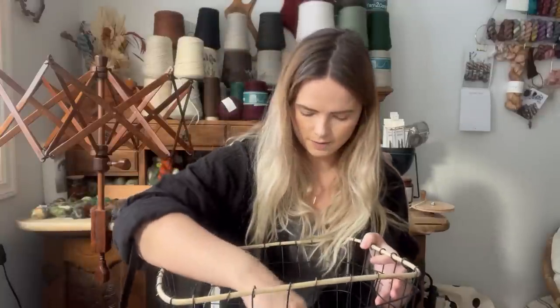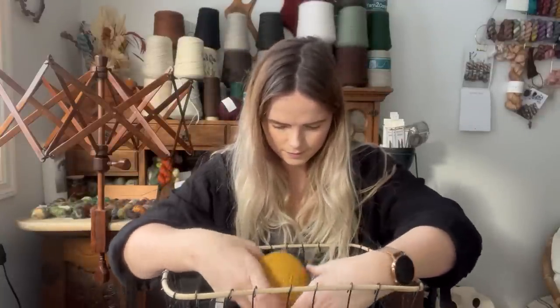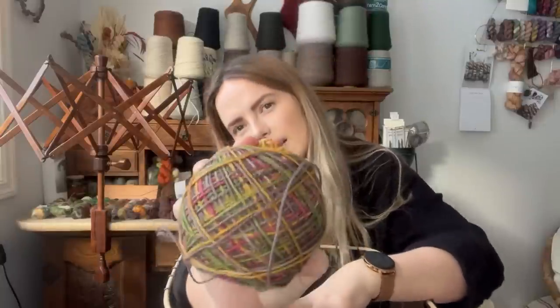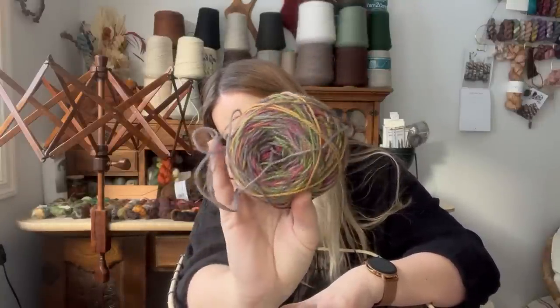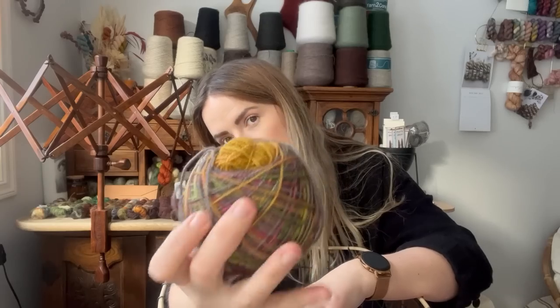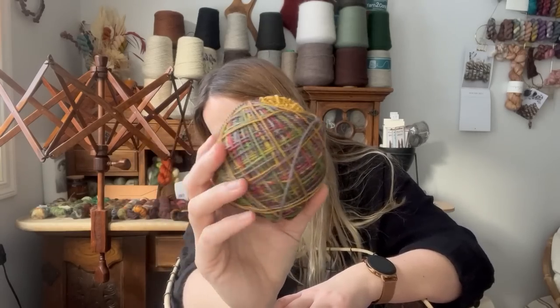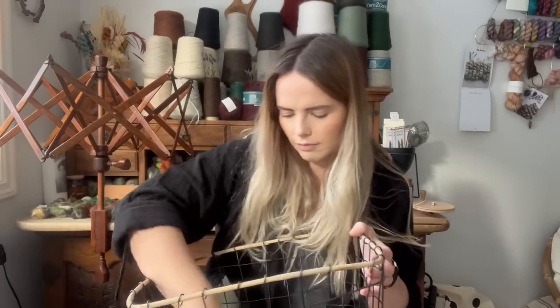And then, let's see. More yarns. I believe this is the colorway Hagrid from Stripey Cat Yarns. I made a pair of socks and I have enough for another pair. Pretty sure. Might make a sock tube and use it up for that. So that's definitely staying.